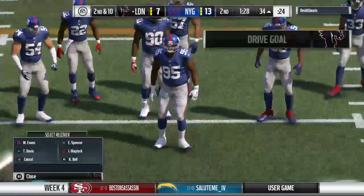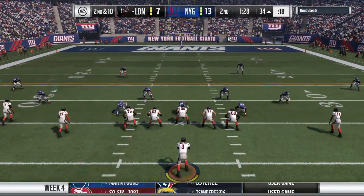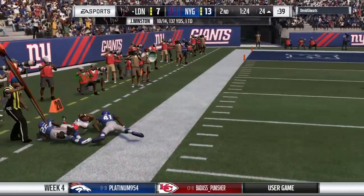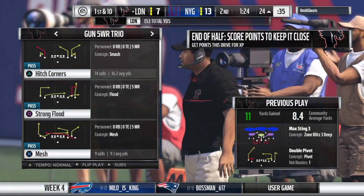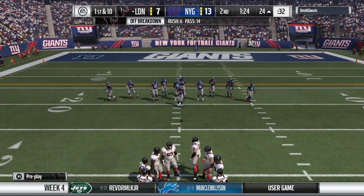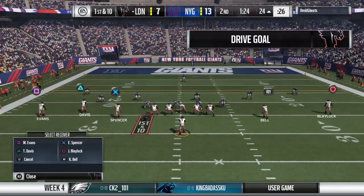Second down here after the incomplete pass. It's a 5-receiver set. 3 to the left, 2 to the right. Jameis to throw it. Firing quickly here, and that's complete. A nice pickup there of 11 yards, and it'll move the sticks. I know many people like to throw to the tight end, maybe in a little flexed out position because he creates mismatches with his size. The slot receivers do the same thing with their quickness, their speed, and their route running savvy.